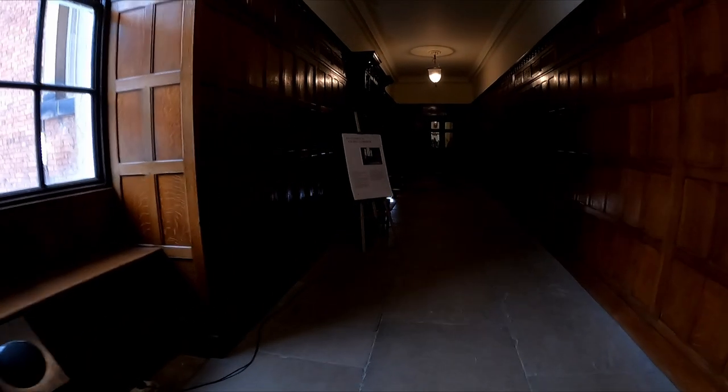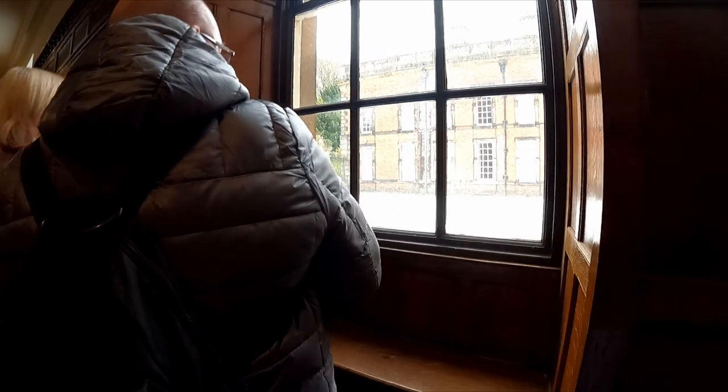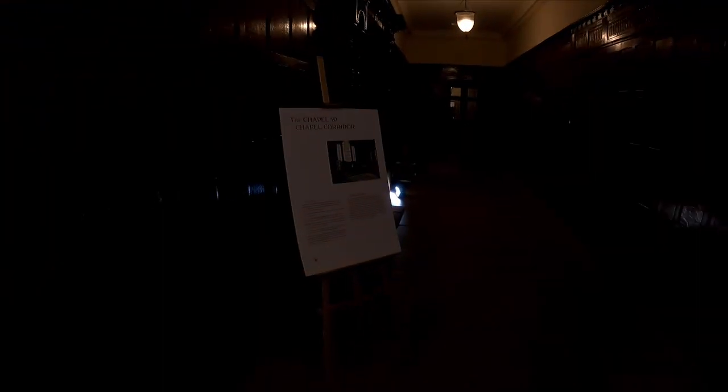So this is the chapel corridor. That is the Baroque building, look. Just round the corner of this chapel wall. So in there, in that gap, is where the 1630s house is. You'll see it from a different place. So that's the chapel.